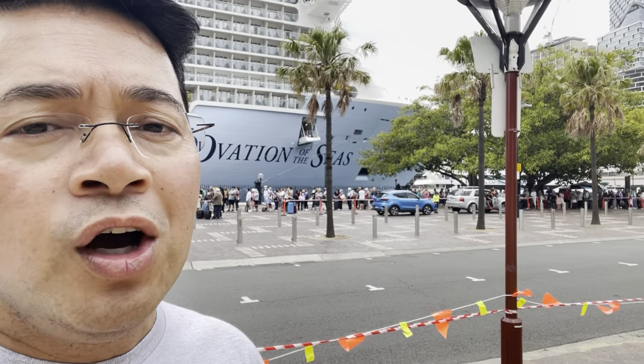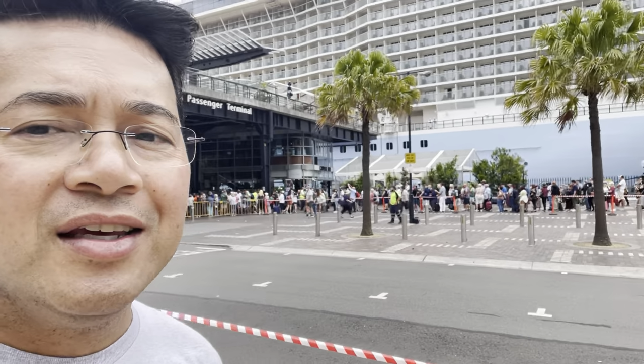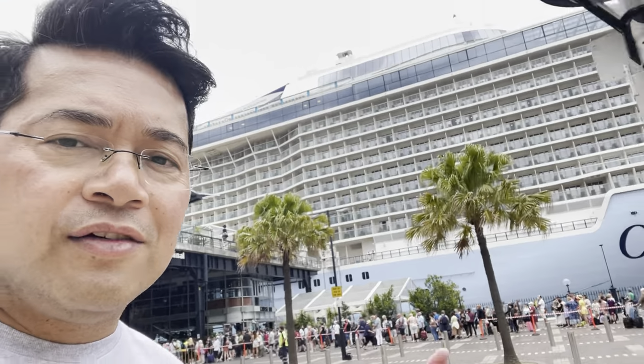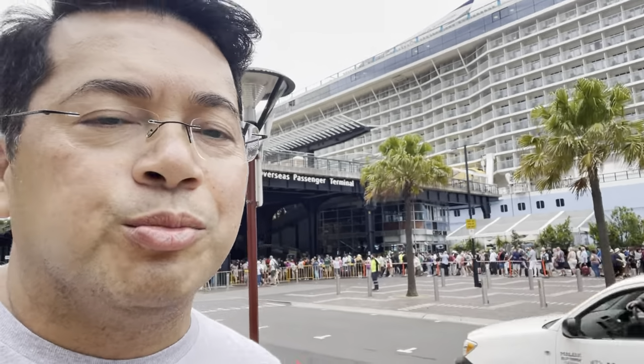Seriously, if you're on this cruise, I don't know if you're ever going to get on the boat. Look at this line, it's ridiculous. I mean, it is a floating mega resort, but still, it'll take you like 10 hours just to board.